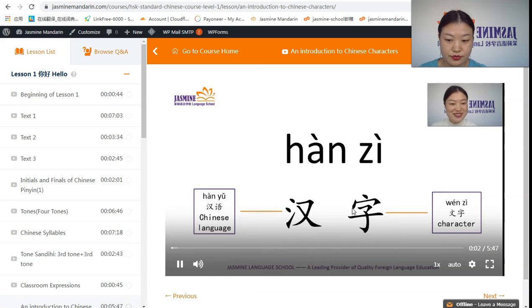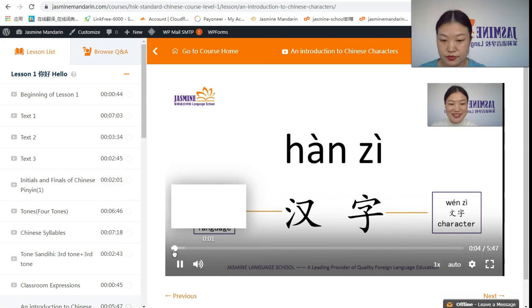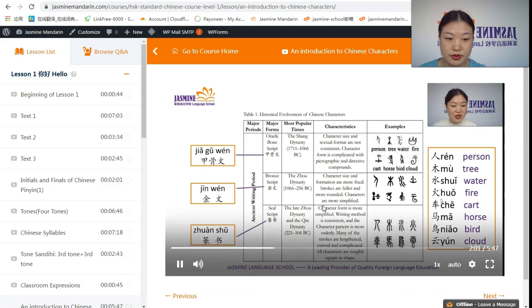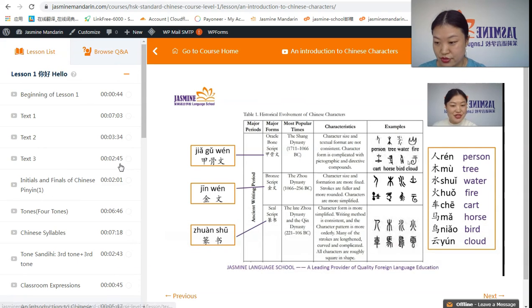Now, I will introduce you to Chinese characters. Chinese water, 火, fire, Explain the historical involvement of Chinese characters. horse, It's very helpful for students who want to learn, 云. recognize, and write in These Chinese 8 characters. Right? were written like this during that time.